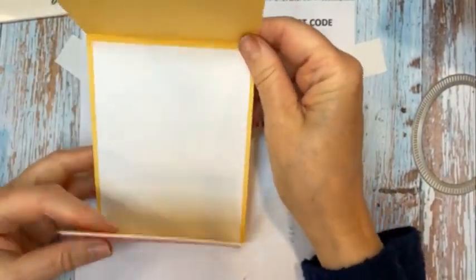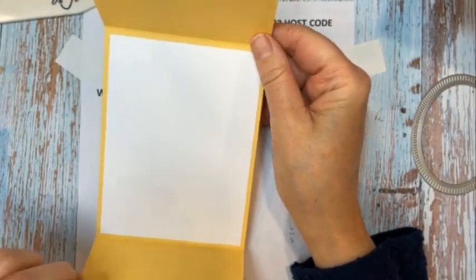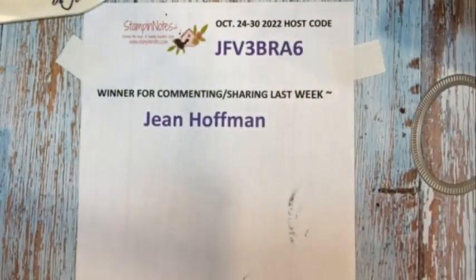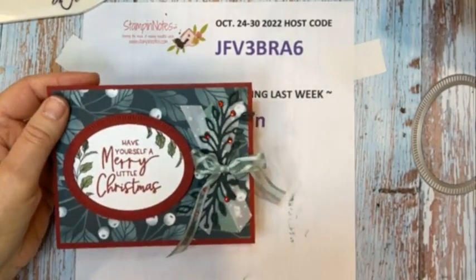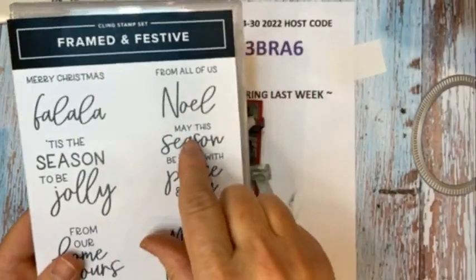I'm not going to stamp this right now because I don't know what I want to use it for. And let's take a look at the second card. For this card, we're going to use the Framed and Festive stamp set right here.